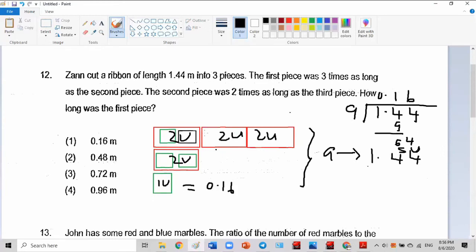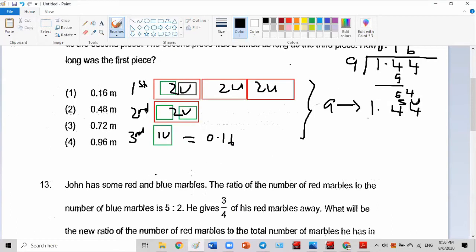How long was the first piece? No, times 6. Oh wait, times 6. All right, can you see? First, second, third. Don't be sometimes too overly bothered with the time, okay? Times 6, okay? 6 times 6, 6. Carry 3. 1 times 6, 9, 9.6. Got an answer like that? Here we go.